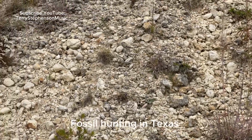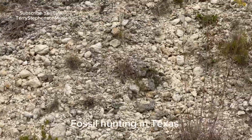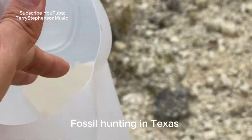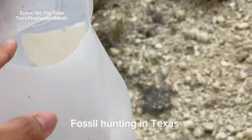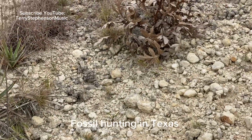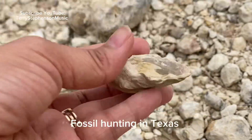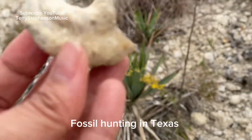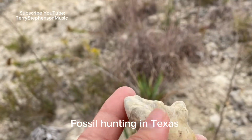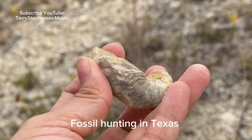Now stay tuned till the end of the video and we'll show you what we picked up today. Here's my collecting bucket. It's a water bucket with the top cut out, the handle left on it. That's my dad's invention from way back when. Another one of those. It's cleaner. This devil's toenail oyster here is a lot cleaner and from a different layer of rock.